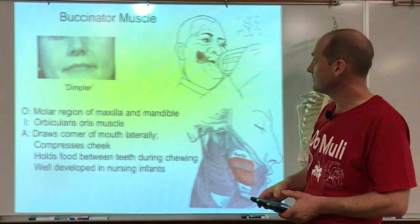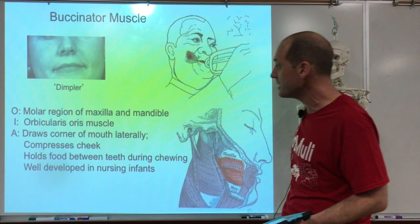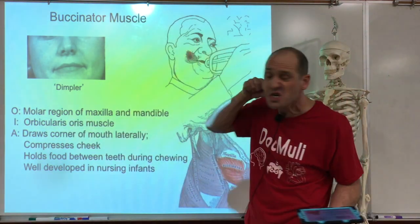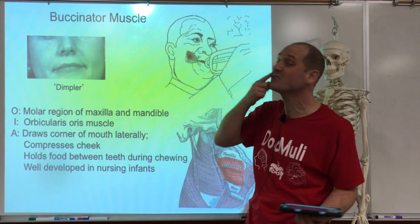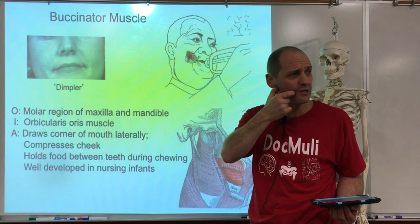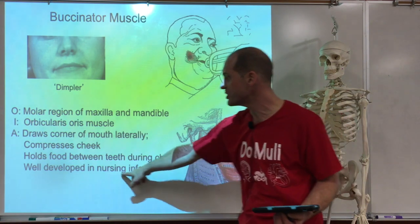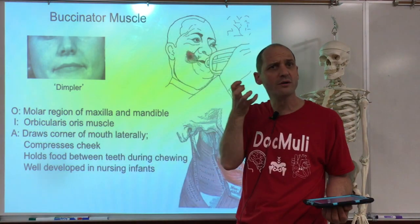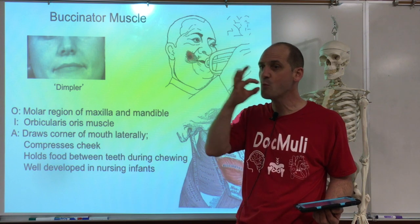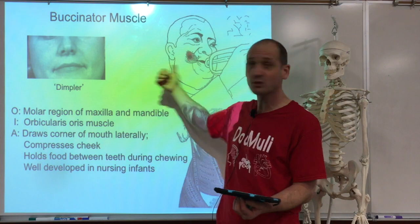The buccinator muscle is the dimpler. That goes from the back of the maxilla and the mandible back here and goes into the round muscle that we're going to learn is around the mouth. So it's a deep, fat muscle in there. It's really thick because it's the main muscle that helps a nursing infant suck. If you have a nursing infant and you put a pacifier in, you pull on it sometimes, you can hardly get that out. It's over suction. That's that muscle doing that.